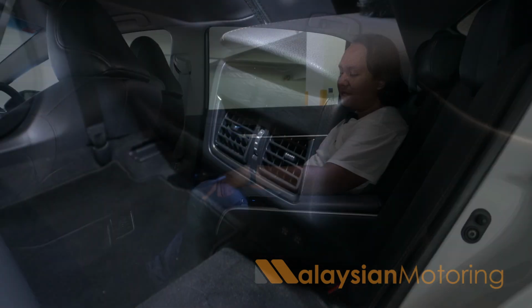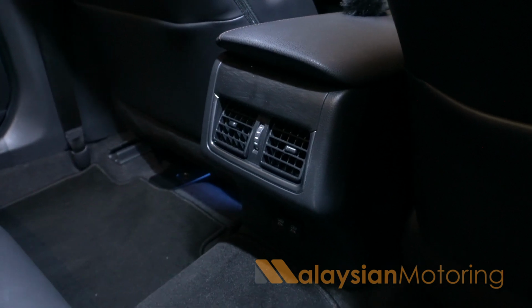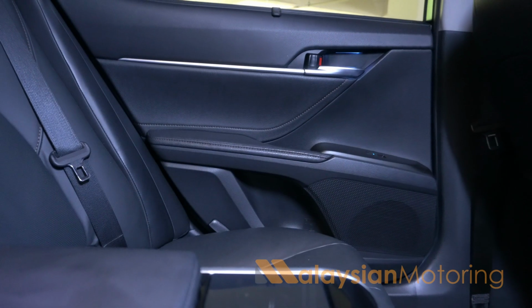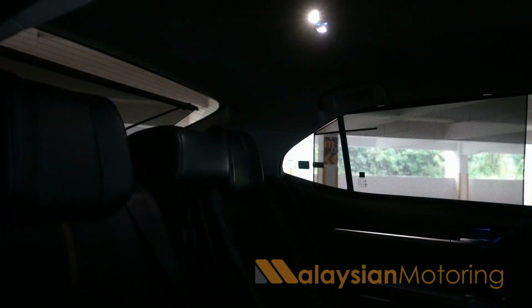There are a couple of USB-A ports underneath the rear aircon vents in the center tunnel. There are rear aircon vents in the center tunnel. You also get a little bit more ambient lighting, like I pointed out earlier, and you get sunshades, manual on the side and electric in the rear.